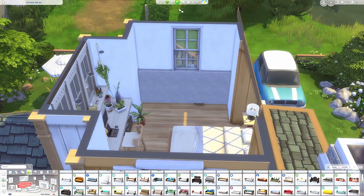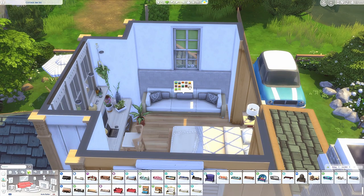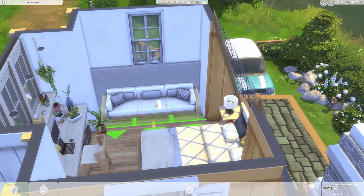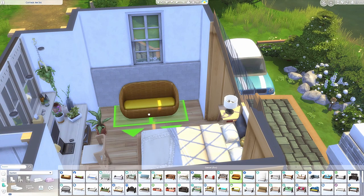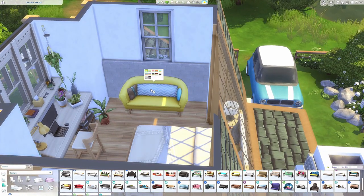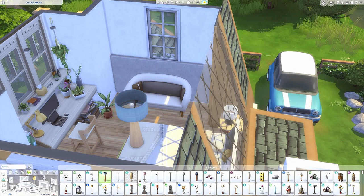So we have a small living room area downstairs, but I still wanted to have a couch upstairs, so I decided to add one here. I initially wanted to go for a bigger couch, but then I decided to go with the love seat here so I could use some additional decorations and lights here on the left and right hand side of it.